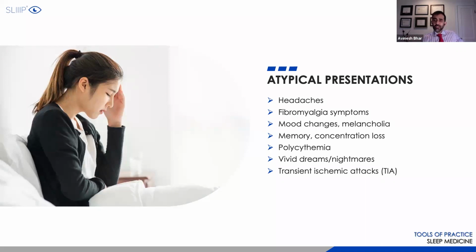Memory and concentration loss. So I have a lot of patients now coming in with executive dysfunction, meaning that, oh, I can't remember stuff, or I feel like I'm not getting it, I can't focus. So a lot of adults are now also getting misdiagnosed with ADHD. So take note of that as well. I mean, again, focus is also related to sleep. Poor sleep can cause you to lose focus.